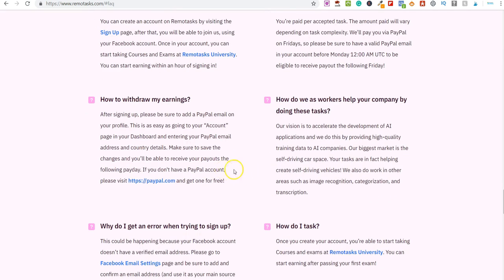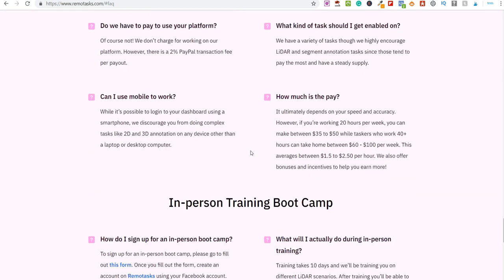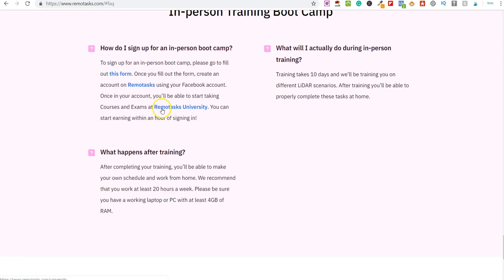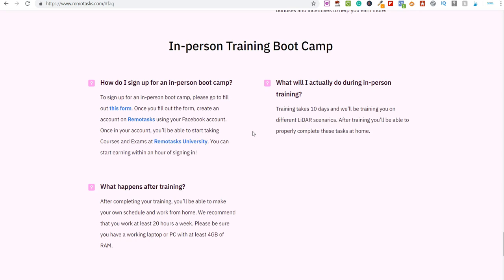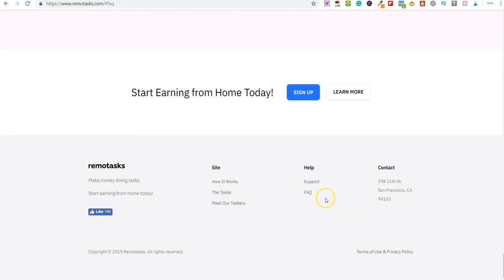And then there's lots more on here going over earnings and frequently asked questions. But they've also got, which I did notice, if I come down here, this Reamer Tasks University. Basically this is just an extension of the original tasks that you do when you sign up on here. It's just walking you through more in-depth tasks, basically how you complete some of the different tasks on here. So they've also got support, frequently asked questions, meet our taskers, how it works, etc, etc.